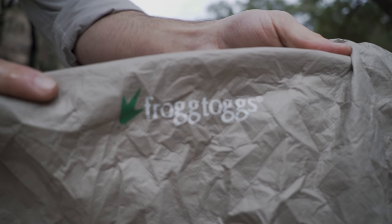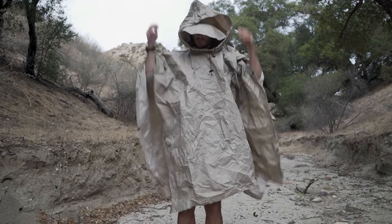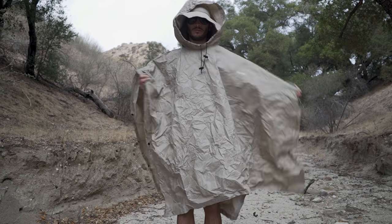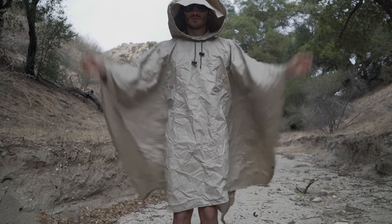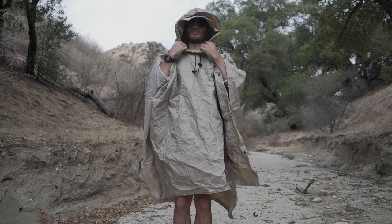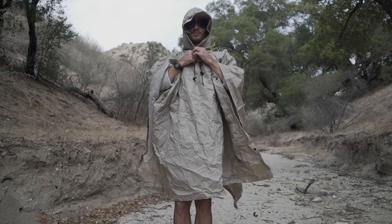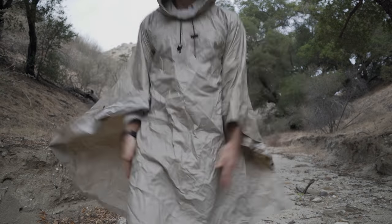Unsurprisingly, my rain gear of choice is Frogg Toggs. I wore the Frogg Toggs poncho quite a bit in Washington when it was rainy, and I much prefer the poncho to the jacket. A poncho not only covers you, but it covers your pack, and it's much more breathable, so you don't have to be taking it on and off if it's raining throughout the day.